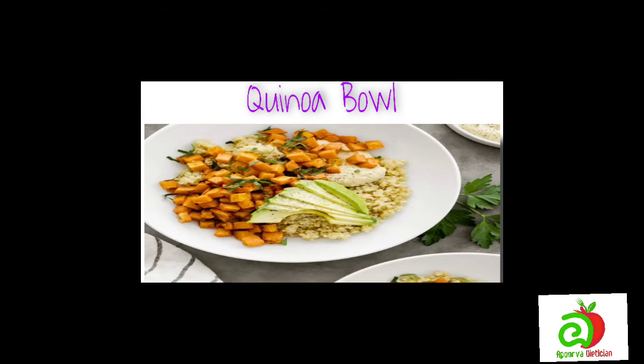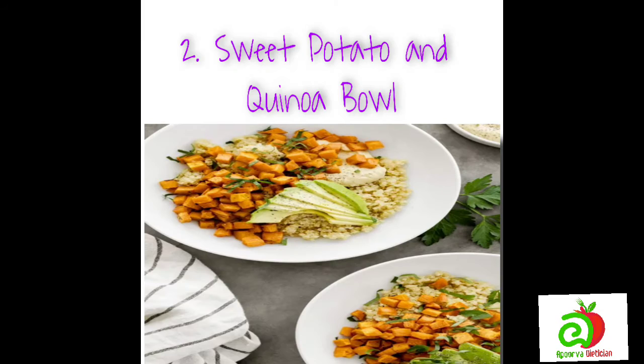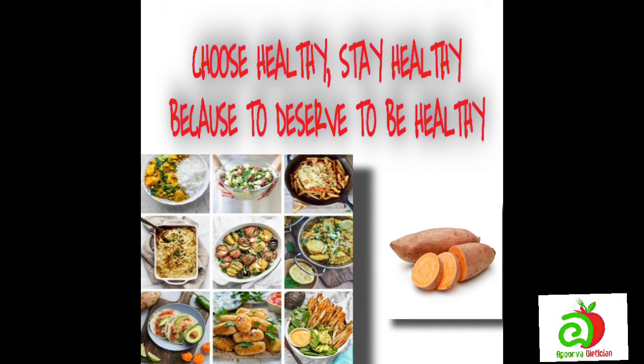Believe me, it is yummy. Try it. Choose healthy, stay healthy because you deserve to be healthy. Try the interesting recipes. Include healthy foods in your diet.